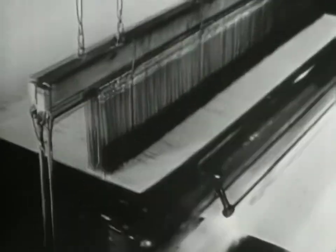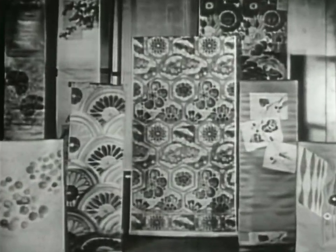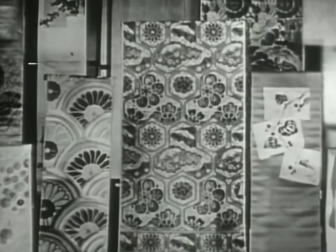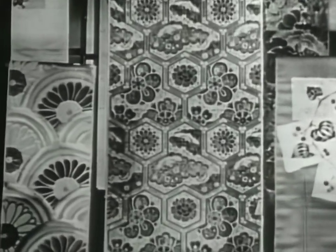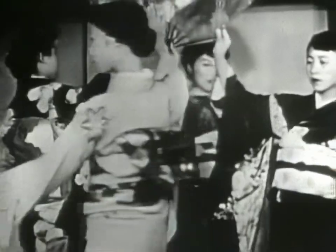The raw silk that's not exported goes to another operation where it's woven or knitted into beautiful fabrics. Materials of silk have elegance, elasticity, insulating properties, and an affinity for dye that makes possible limitless colors and designs. For the Japanese people, the kimono is the traditional art form of the silk industry.